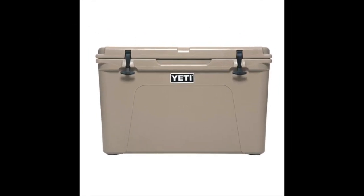Coming in at number 7, Yeti Tundra 105 Hard Cooler. The Yeti Tundra 105 Hard Cooler offers maximum storage and keeps ice well cold for hours on end, so you can use the ice both for keeping things cold and for putting in your drinks. There's enough space to divide the cooler into sections for food and drinks, and the cooler comes with a food tray that you slide on top, which makes it great for smaller things like cheese and other foods that you wouldn't want to submerge in the ice.